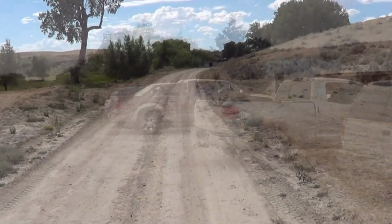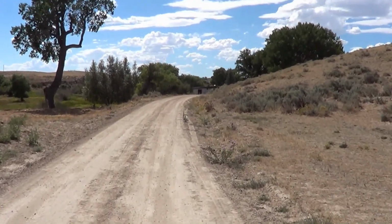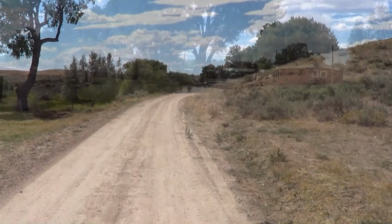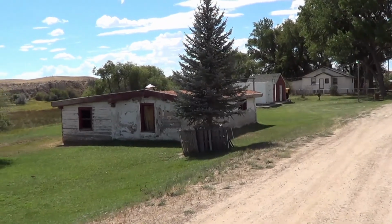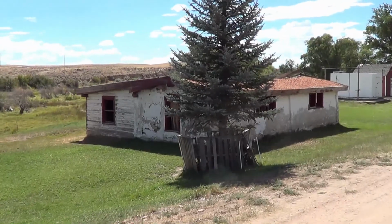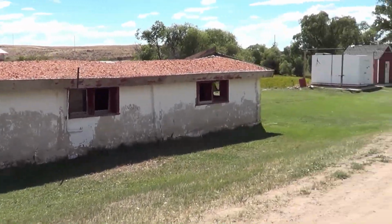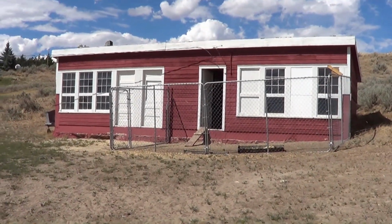Walking down the road to where the meat locker is, and where the residences are for the people that live here and work here. This is the old cook shack from 100 years ago. Nice roof. And on the other side here is the chicken coop. It looks like the chickens are all having their afternoon siesta.